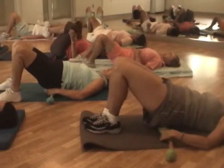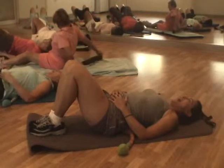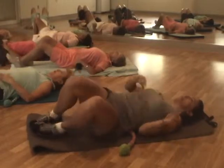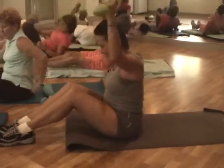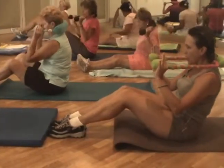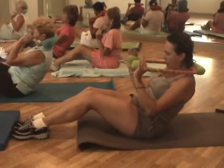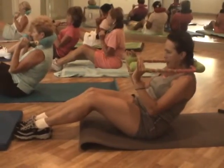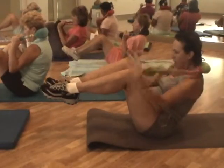Okay. Put the roller underneath your back. Hang out. And rest. And roll to the left. Sitting up. Put the roller underneath your neck. Two balls in the hand. Roll your back down. We're going to stay right there. And do little crunches just to finish it off. Right knee comes up to the ball. Left knee comes up to the ball. Done.